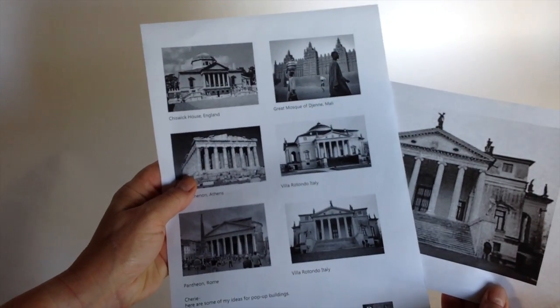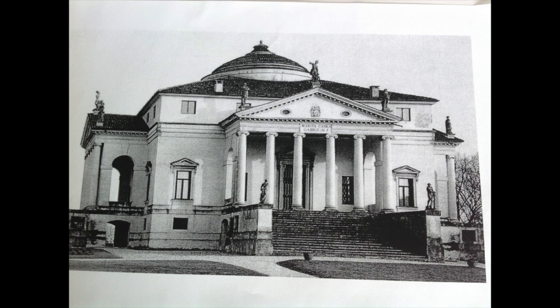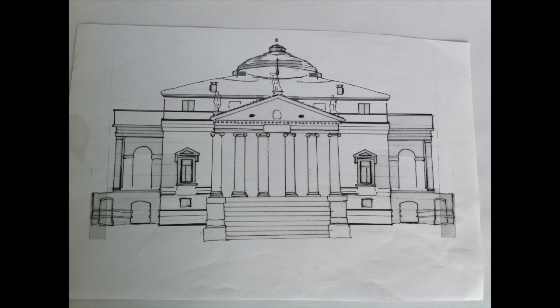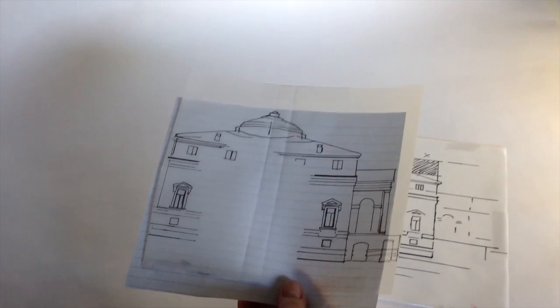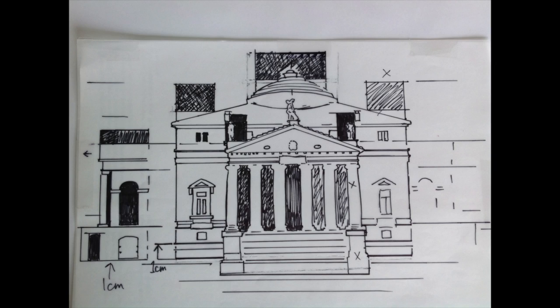I researched several buildings and then selected Villa Rotonda, an Italian Renaissance villa outside of Venice. I did drawings to translate it into line work. I took the drawing and divided the sections of the drawing into layers. The layers then needed to be translated into a flat artwork.